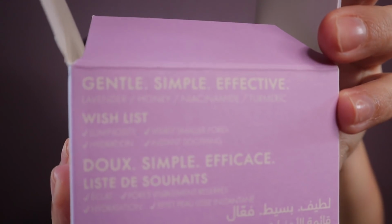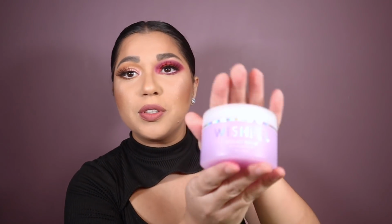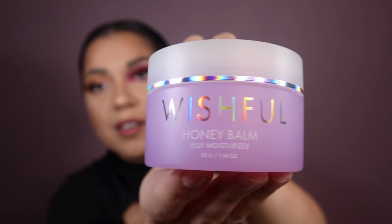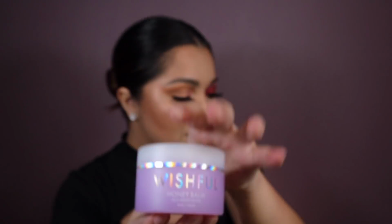And I've heard about this. This is a really good moisturizer. Gentle, simple, effective, lavender, honey, niacinamide, and turmeric. See? Right there. Jelly moisturizer. Oh, this is beautiful. Look at it. It's purple and it's reflective. Look at that chrome. Oh, it's gorgeous.